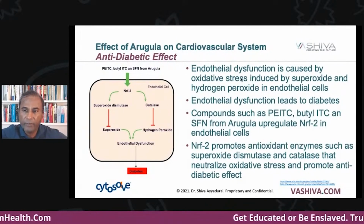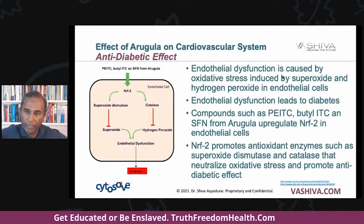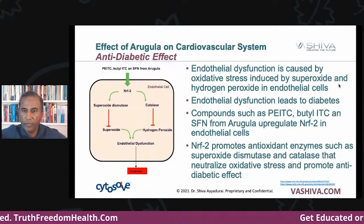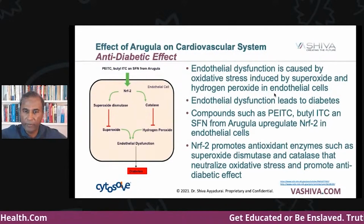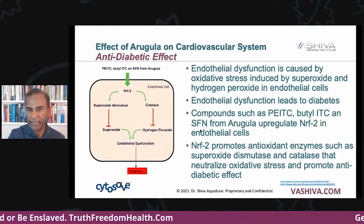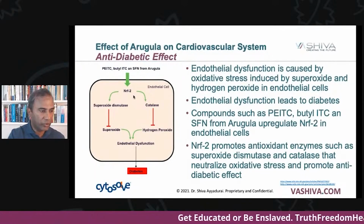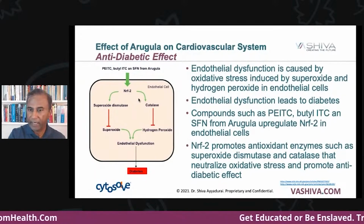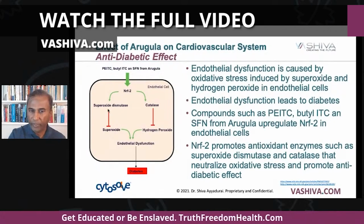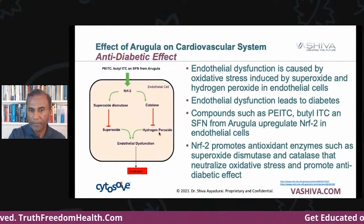Now, endothelial dysfunction, which is those cells along those arteries, which means they stop working as well, is caused by oxidative stress. And oxidative stress is induced by superoxide and hydrogen peroxide in the endothelial cells. So in arugula, there are these chemicals: PEITC, butyl ITC, and SFN. These three chemicals increase the level of NRF2. NRF2 promotes anti-oxidizing enzymes, superoxide dismutase and catalase. Now, what's really great about these two enzymes is they stop superoxide and they stop hydrogen peroxide.